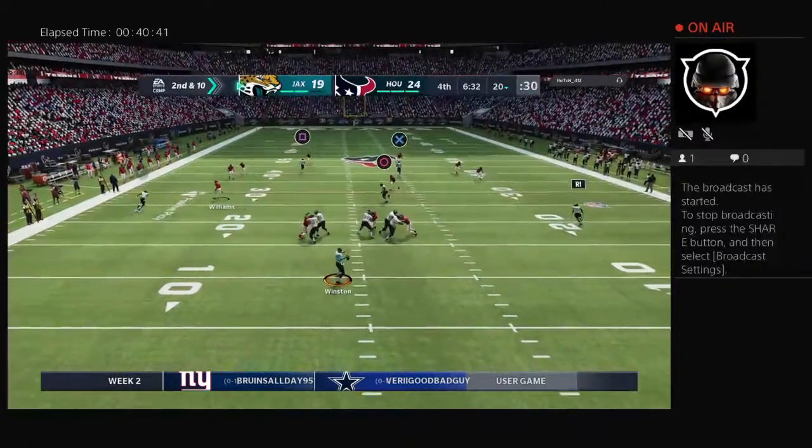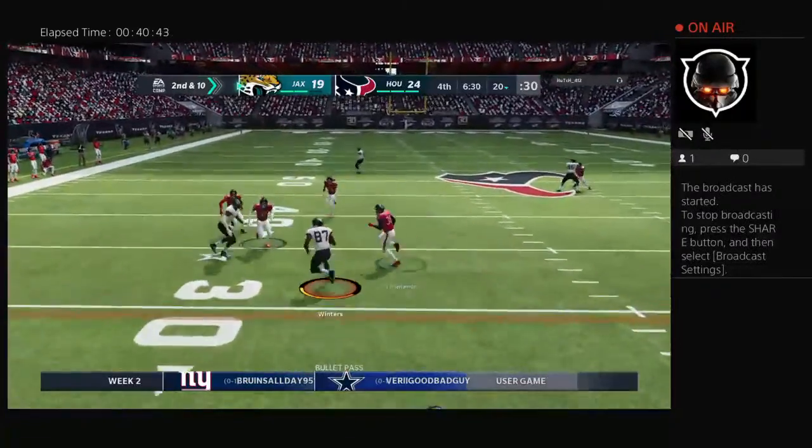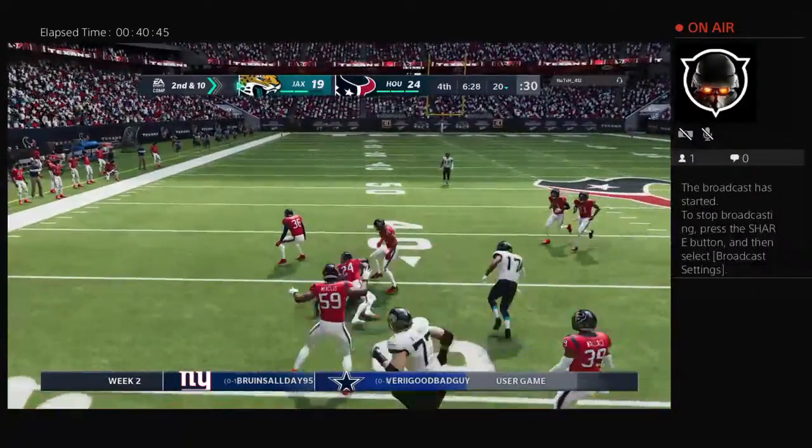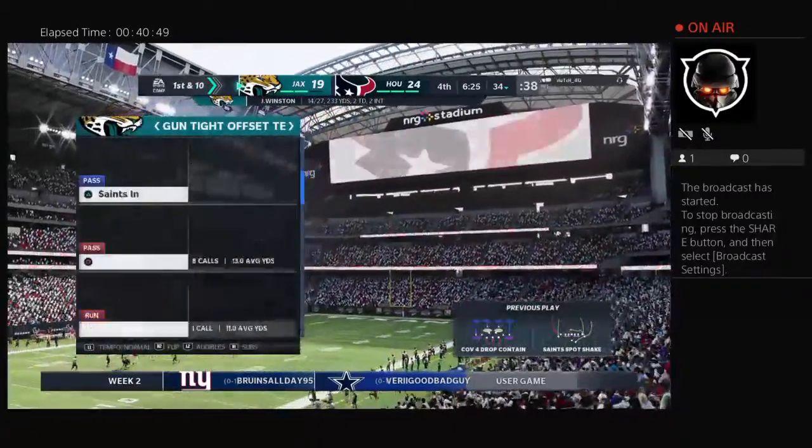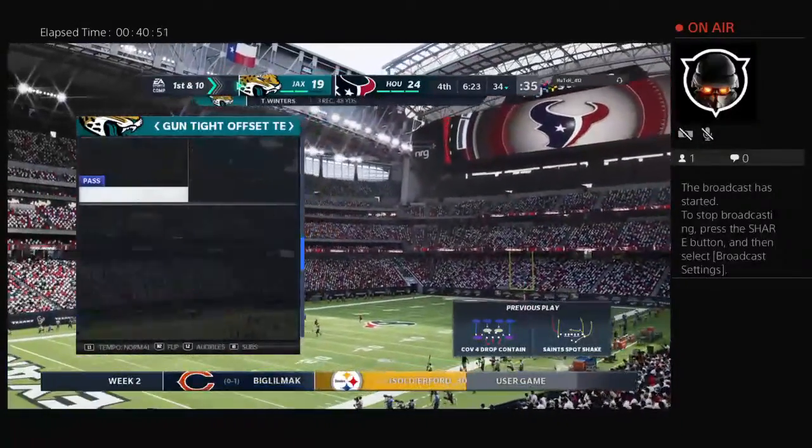From the shotgun, it's Winston. And he comes back with one complete. And he'll be corralled right around the 34. Give him 14 on that one and a first down.